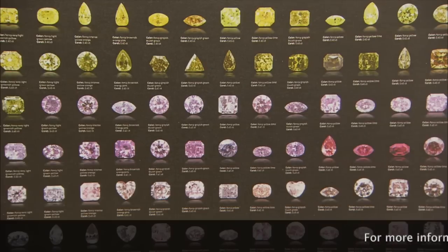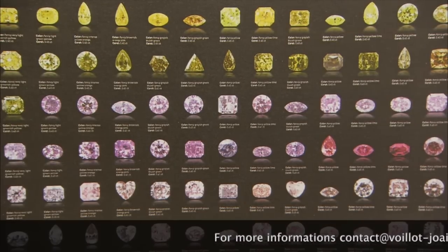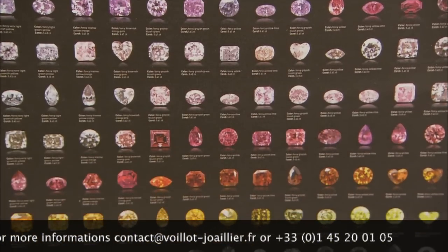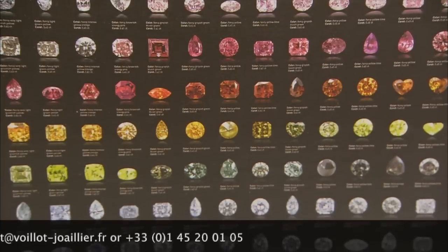I made a decision, and it was the main decision in my life. I said, I'll never touch a white diamond. I'll put my focus and my energy only into colored diamonds. I made a small chart of different colors myself, and I got to nearly 350 different colors.